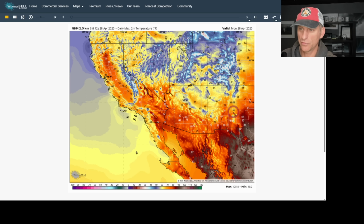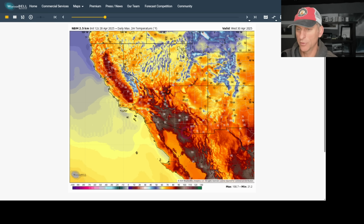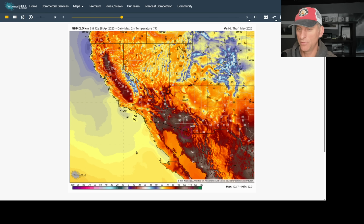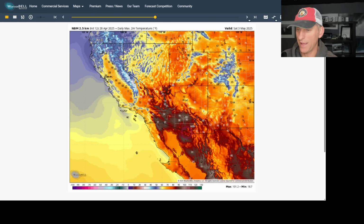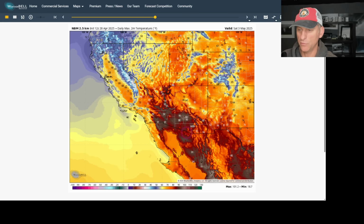National blend of models. This is for today, Monday, April 28th. You can see Redding getting up towards 81 degrees there, but not very warm across a lot of the desert areas. Still under the influence of that upper level low. Here we go for tomorrow. We're warming back up. Look at Wednesday, a little bit more indeed. Thursday, Friday, but look by Saturday. Look at the temperatures really fall off. Some places maybe dropping down by 15, 20 degrees.